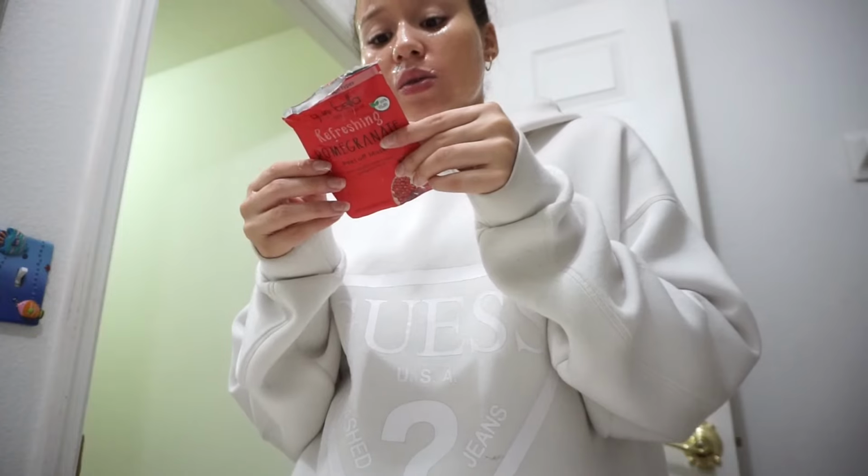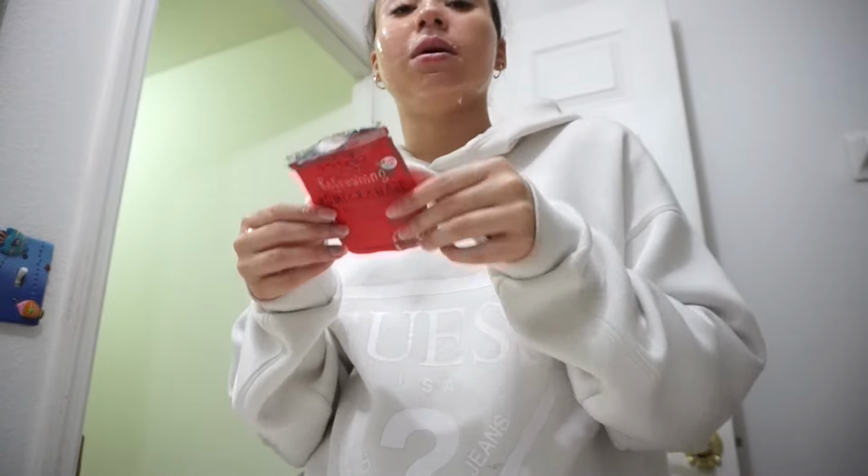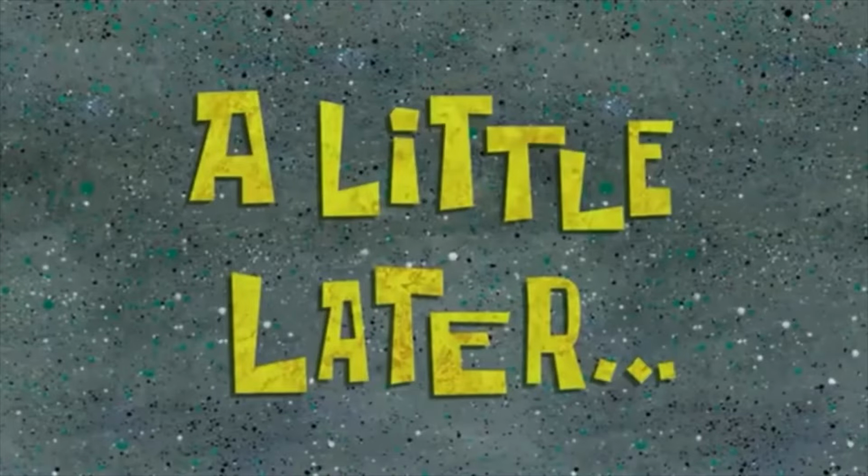For 20 minutes or until completely dry and gently peel. As you can see, guys, it's already peeling right here. So now we wait 20 minutes. So I'll see you guys in 20 minutes. A little later. It's been 20 minutes, and literally look at how much it's peeling.